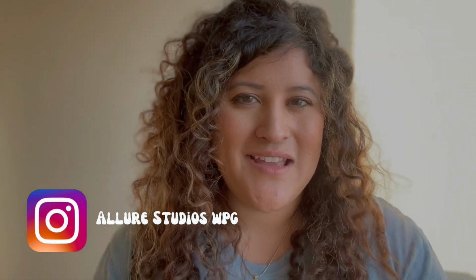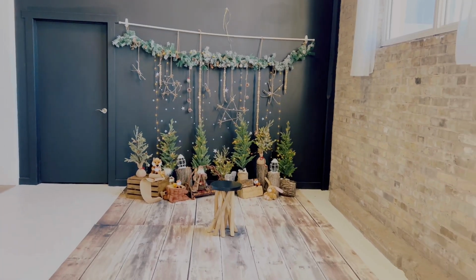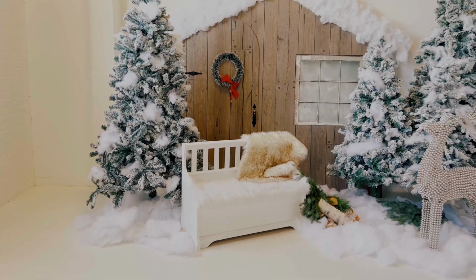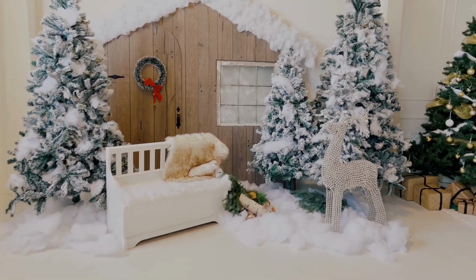Speaking of studios, this week I'm going to be setting up my studio for Christmas. Oh my goodness, where is time going? I know it's early, but people are already starting to ask about Christmas, so I'm going to be setting up the studio to look picture perfect for Christmas photos, and I'll show you a little more on that.